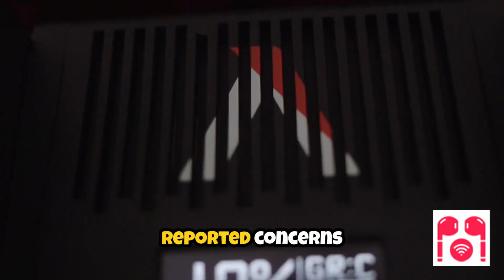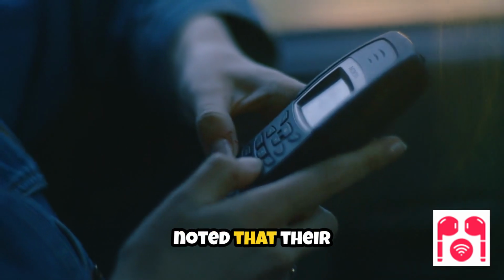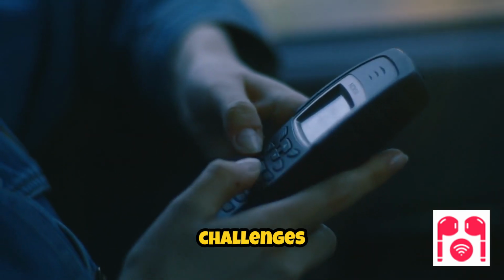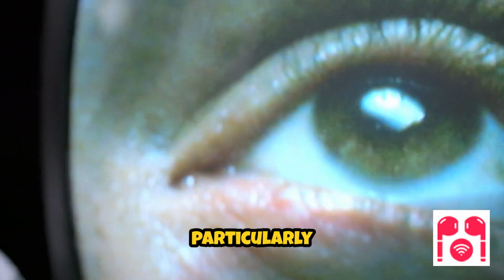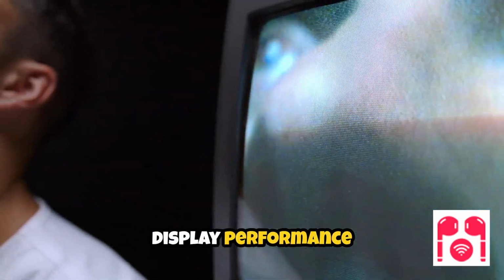However, widespread adoption often brings increased scrutiny, and the Apolosign Digital Calendar is no exception. Some users have reported concerns about the reliability of the device. For instance, one customer noted that their device stopped working just a month after purchase, and they encountered challenges obtaining support due to limited customer service options. Others have highlighted issues with connectivity, particularly when using the HDMI input, as well as occasional display performance problems.